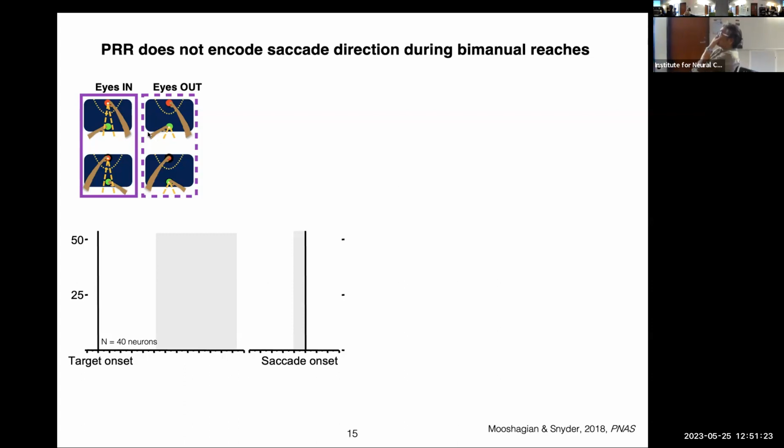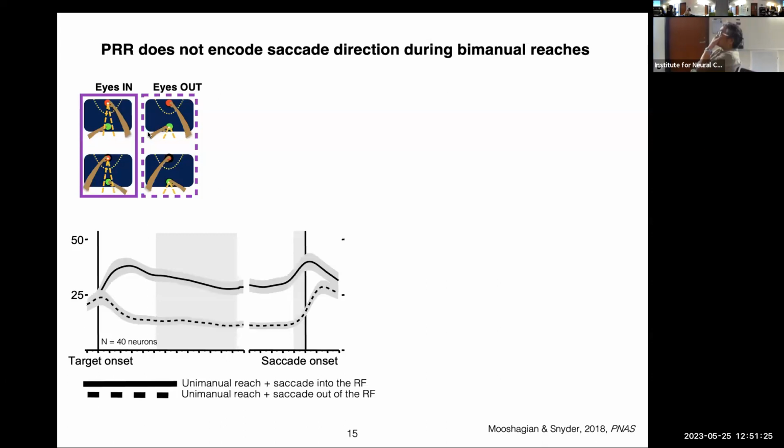When animals make single arm reaches with a saccade in the preferred direction of the cell, there's a sustained response up to the time of the saccade. And when the saccade and reach are directed out of the field, notice that activity is suppressed up to the time of the saccade. So the question is, what happens when they must choose which way to saccade?